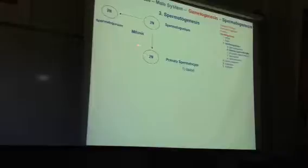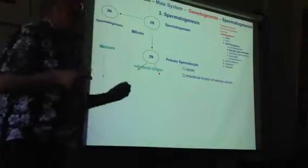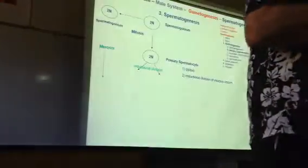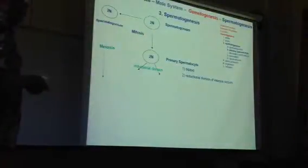It's diploid, as we can see. It begins the process of meiosis. Now remember, the process of meiosis is where the daughter cells are going to have what? Half the number of chromosomes. Half the number. And it's going to divide twice.